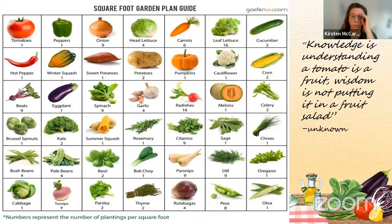Now, I didn't mention it, but many people, when they are planning their square foot gardens, will put a trellis up one side. And if you are growing things like pole beans, then they can obviously climb the trellis that you put on your square foot garden.